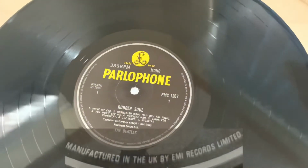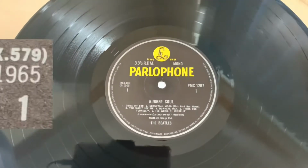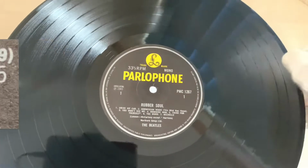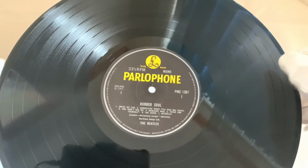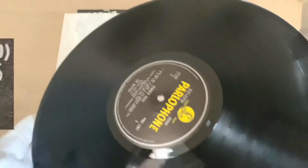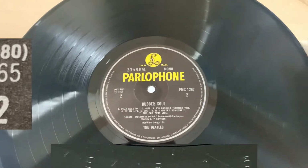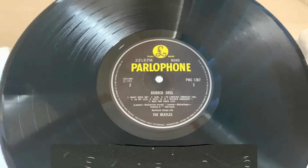Once again, we've got the manufactured in the UK by EMI Records Limited. You've got the P1965 with the matrix number above and the mono indicator on the label. And the matrix number of this one is XEX 579-6. And on side 2, once again, the matrix number is XEX 580-5.